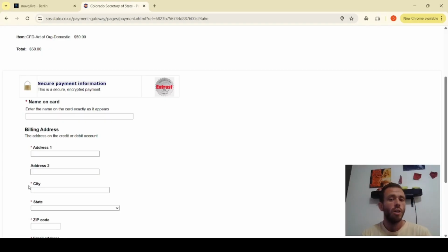So if you are not the one filling this out, the registered agent and the filer would be the one getting that information from the state. So you may be left out of important information just because one of these companies lured you in by saying there's a 24-hour turnaround.